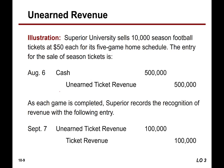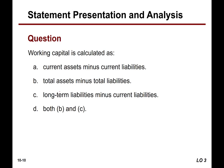Unearned ticket revenue is a liability. Remember, the courts don't think it's too cute if you sell somebody something and then stiff them and don't provide the service. So you'll be liable to give them their money back, wouldn't you? So that unearned revenue is a liability. That's correct. Question? All right, good.